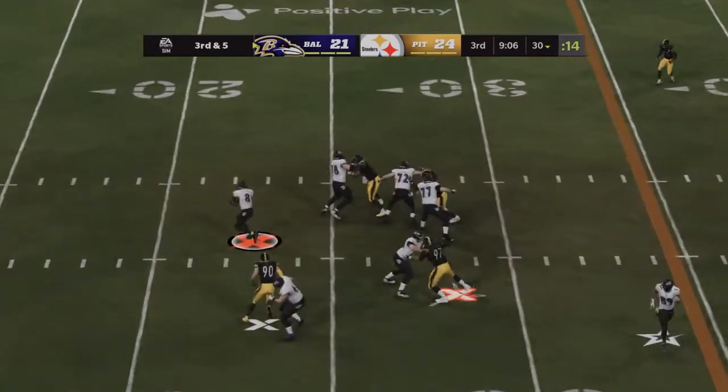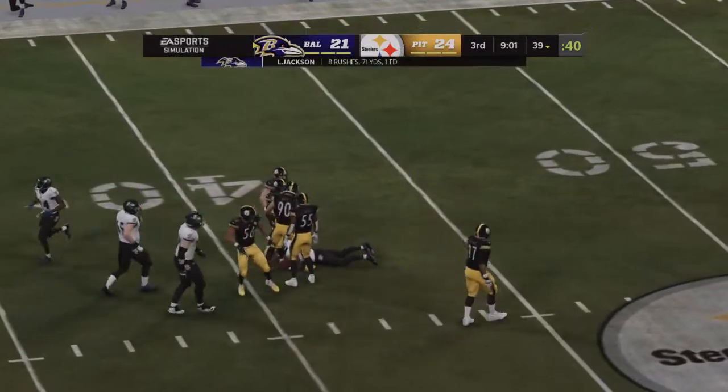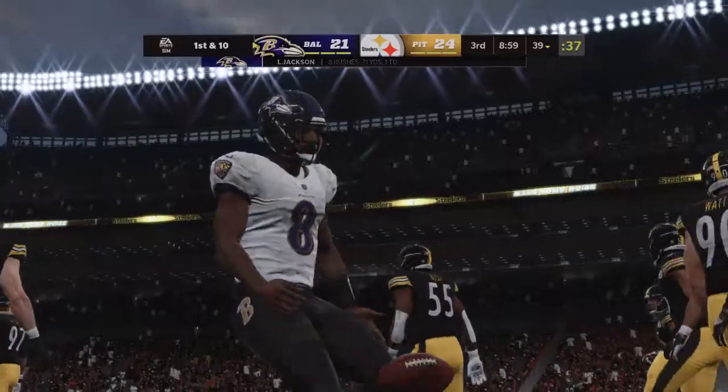Here's Jackson to throw. Buying time to his left. And he will slide to a stop. He does have the first down.